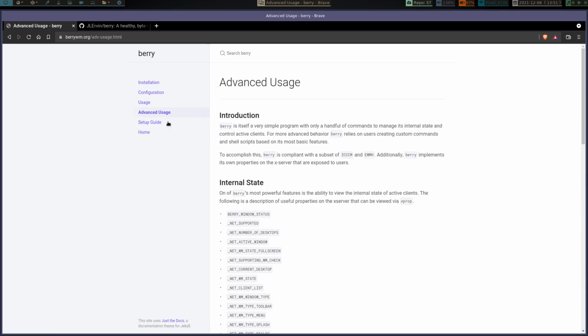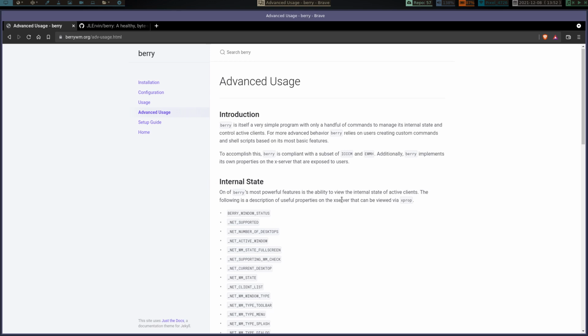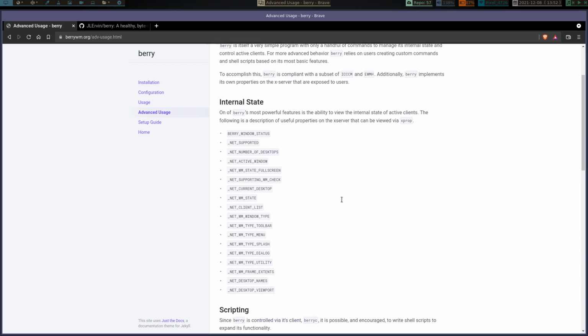Then we have advanced usage. Berry itself is a very simple program with only a handful of commands to manage its internal state and control active clients. For more advanced behavior, Berry relies on the user creating custom commands and shell scripts based on the most basic features. To accomplish this, Berry is compliant with EWMH and ICCCM. Berry implements its own properties on the X server that are exposed to the users.